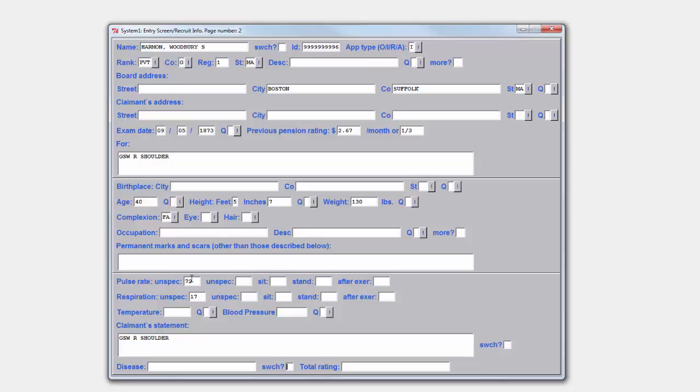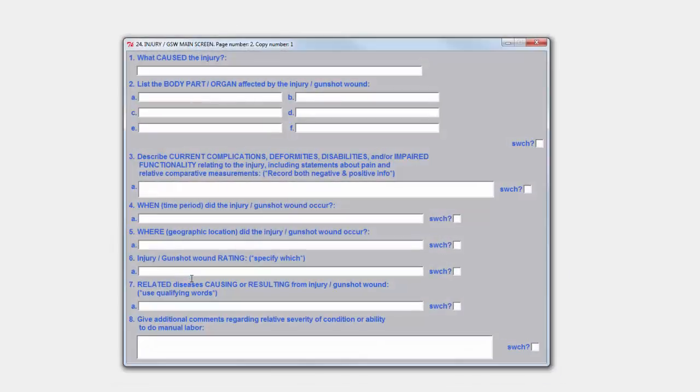Like the first certificate, the soldier is claiming a gunshot wound, so we begin on the injury gunshot wound main screen. From the claimant's statement, we know the wound is a gunshot wound. We will enter this in question 1. We also know that the wound was in the right shoulder. Next, we will enter the surgeon's description of the soldier's disabilities. The certificate states, ball entered at posterior edge of glenoid cavity and emerged from posterior border of axilla. Here we learn that it was a ball that caused the injury. This is more specific than gunshot wound, so we return to question 1 and change GSW to ball.